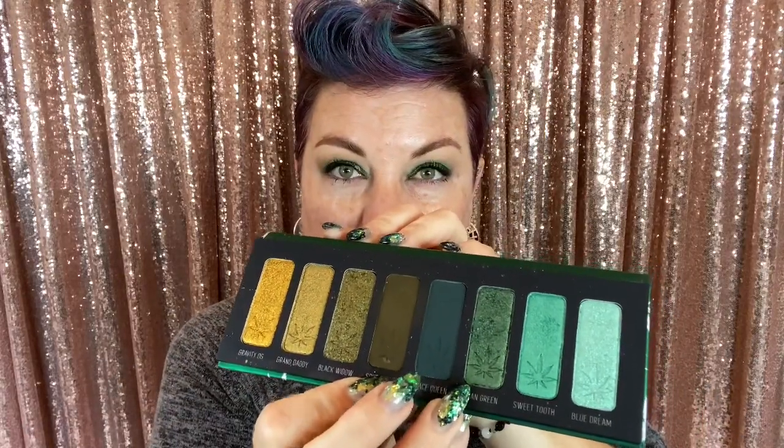I'm almost scared to do it, but I'm gonna use that green right there in my crease. We'll see what happens. All right. There we go. So I just needed this there to give this new color something else to blend into.